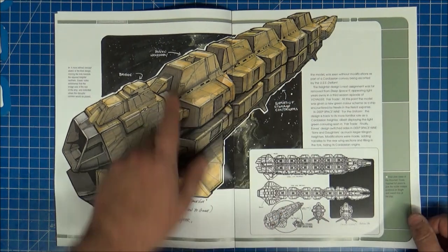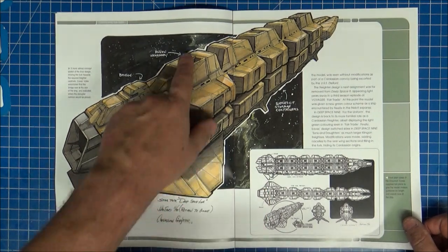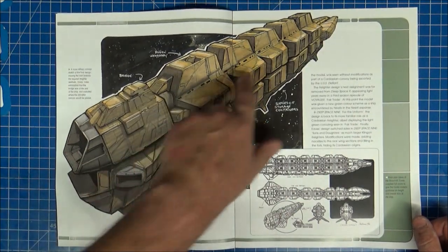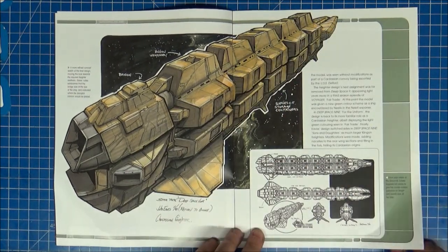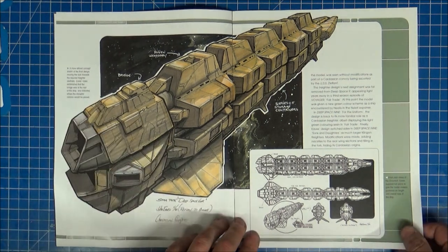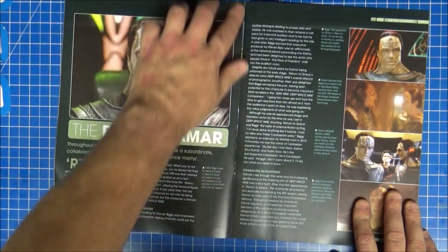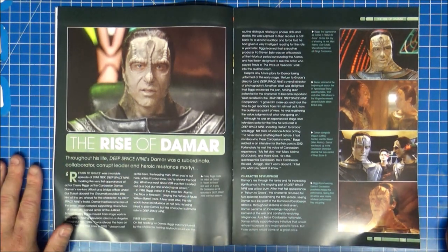A series of storage containers. Hidden weaponry. Oh, that gives it away. And bridge. So each one of these top ones is a hidden weapon, maybe. And then clamp on the side. Johnny Eaves. Okay, so is this a Johnny Eaves design then? Yeah. I much prefer your Federation work, Mr. Eaves.